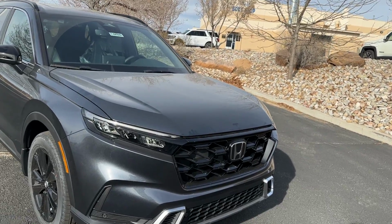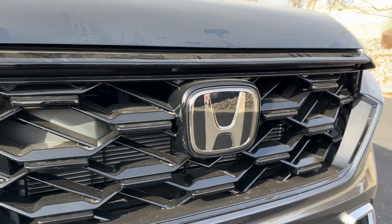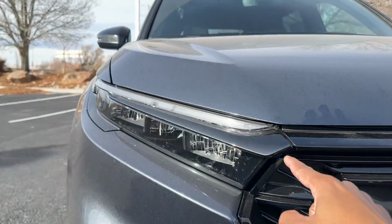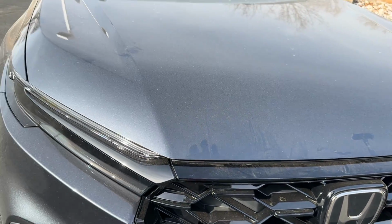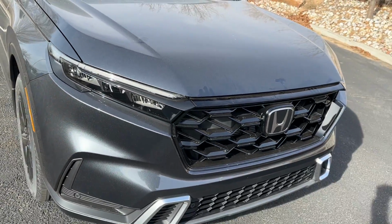But the grille is black on all CR-Vs, but the design on the hybrids is different. Also, this piece right here is black on all CR-Vs, but this piece right here is actually chrome on EX and EXL, but the Sport and Sport Touring have full black. So the black with the black together give you that aggressive look to it.